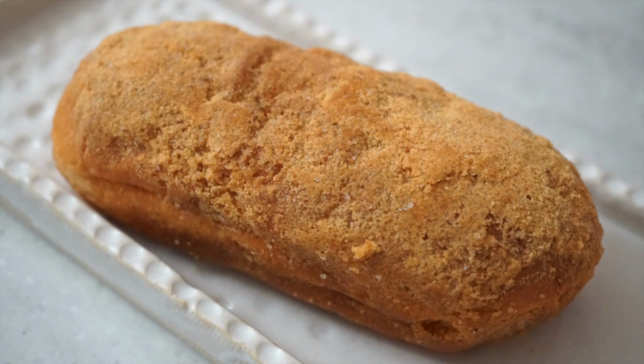Very hot. It's very fluffy. The combination of kinako and sugar also goes well with that bread. This tastes like something between a meal and dessert.